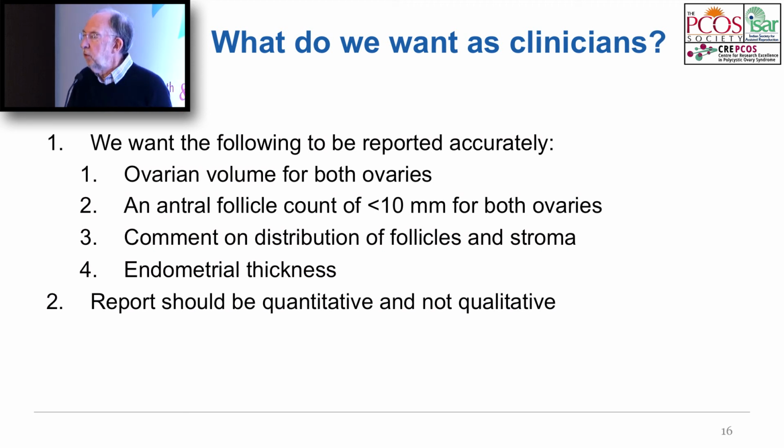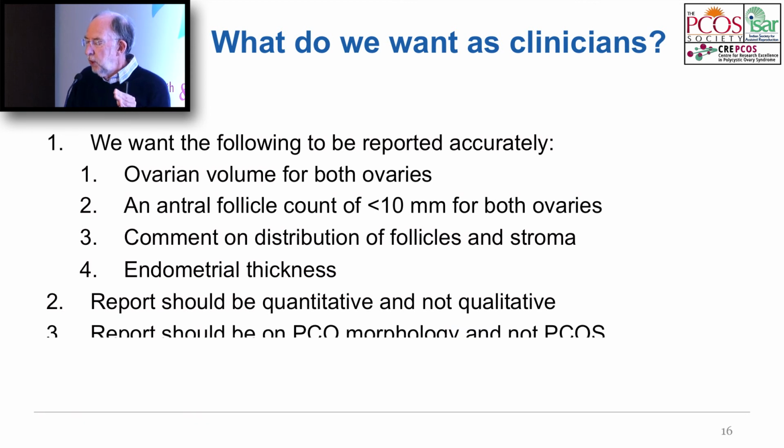I send patients off to a radiology department if I'm not doing it myself. And I'll sometimes get a report: both ovaries are present, the uterus is present. That's the report. That is utterly, utterly useless. It's a waste of money. There are things that I want in the report that will help me with my decision making and help the patient as well. So the report must be on polycystic ovary morphology, and also we should get a visual record back.